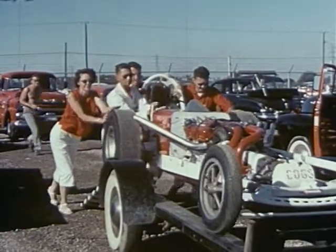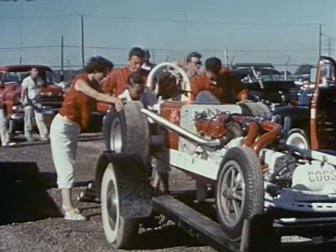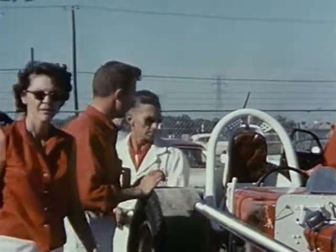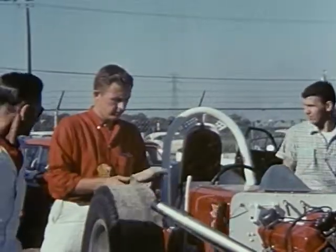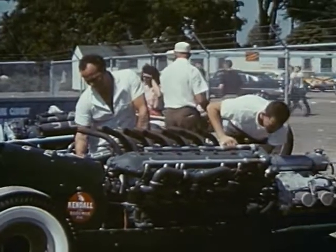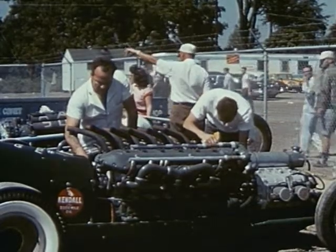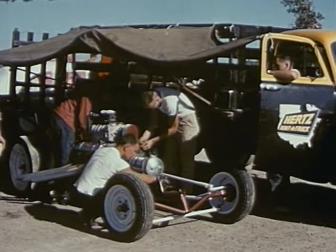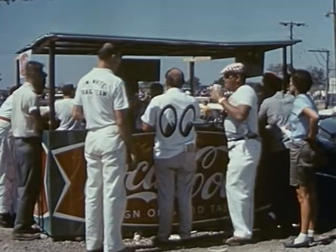This group from Washington represents the best in cooperation. Father drives, and the whole family acts as crew. Whether it's an airplane engine or a V8, there's always work to be done. And a cool drink hits the spot on a hot day.